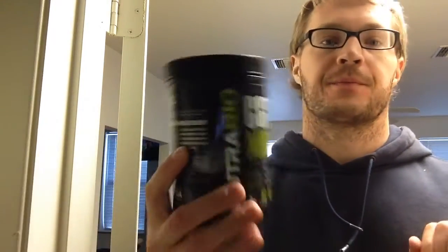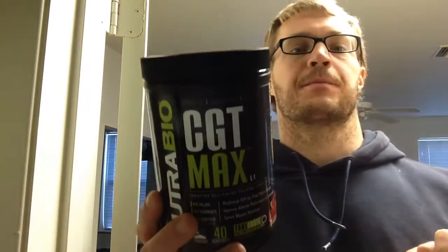Now the next one, CGT Max. Like I said, creatine, glutamine, and taurine. Per serving, there's 5 grams of glutamine. We got 67 milligrams of magnesium, 4.2 grams of creatine monohydrate, and 800 milligrams of creatine magnipower. Then you got 4 grams of glutamine and 2 grams of taurine. So this is strength, endurance, and recovery. Replenishes ATP for peak power output, improves athletic performance and endurance, and speeds muscle recovery.